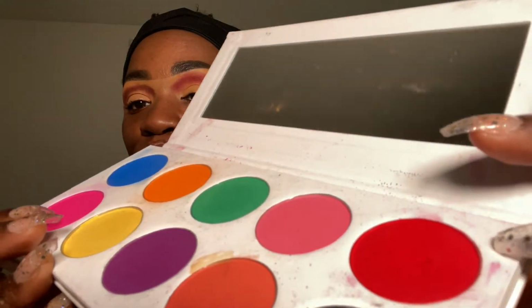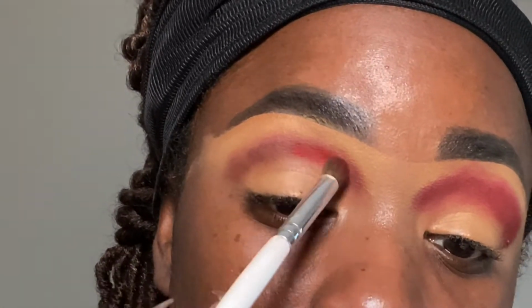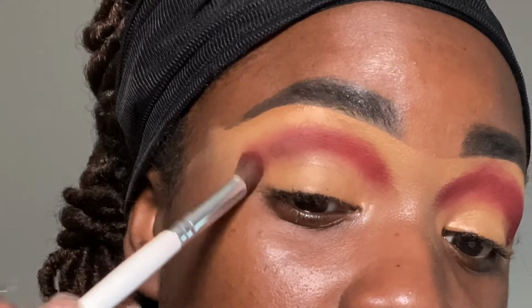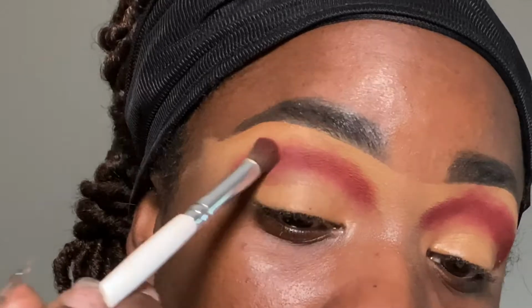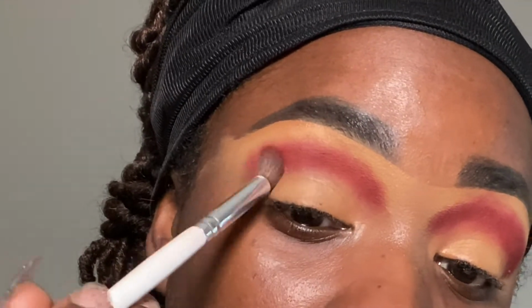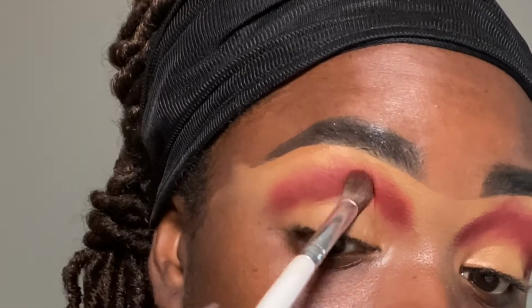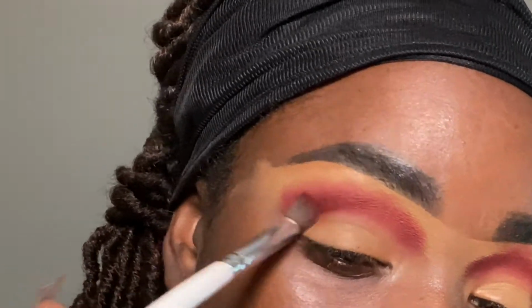Before I add that next color, I want to make this crease color a little bit more rich, and so I'm going to take the red from that same palette and apply it right on top, using the same motion I used for that burgundy shade. I'm also using the same brush. No need to dirty up another brush if you don't have to. And you can see how the richness of those two colors are coming out.